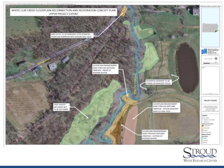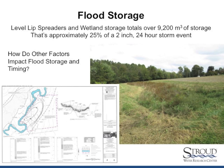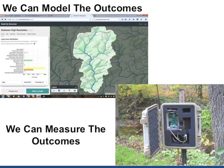So in terms of overall storage, the level lip spreaders and the wetlands alone store about 9,200 cubic meters, which is about a quarter of a 2-inch 24-hour storm. So it's a really significant amount of storage in this watershed, and that doesn't count the extra infiltration we're getting from the other BMPs. We tried to model this the best we could. We're certainly well set up and have a history of measuring these different factors in White Clay Creek.